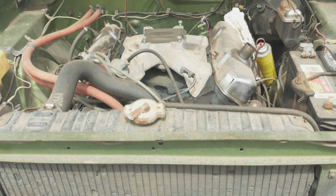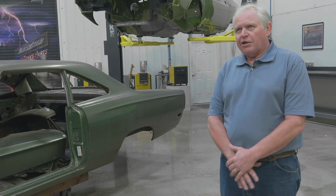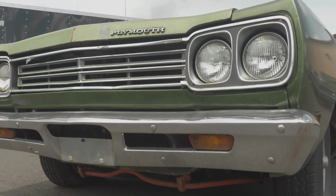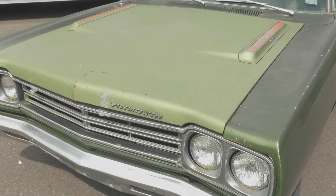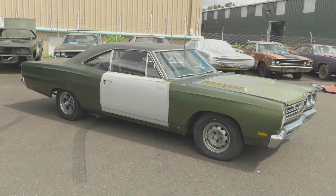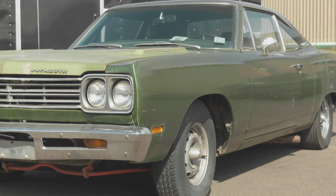Yes, this car was an original 383 4-speed car. I can't recall exactly how long that motor lasted. Steve did a lot of street racing back in the day. His vision was to make it a 440 6-pack A12 car, tribute car, and pretty much had it assembled to that degree. It was a running car when I brought it out here, but it needed a lot of just perfectionism.